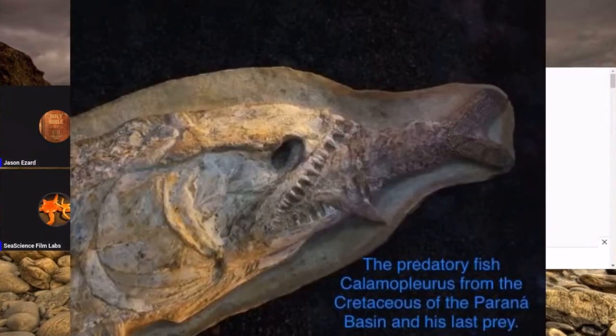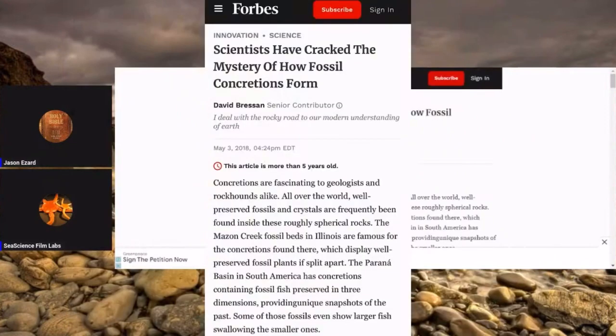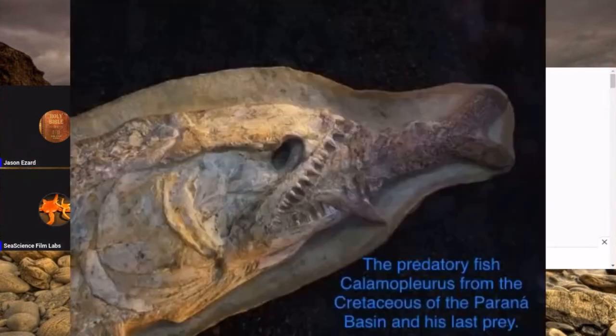And you know, this is a photo that they're talking about, one of these from the Paraná Basin in South America. So this was pulled out of the Paraná Basin fossil deposit. Isn't that amazing? So for a long time, they're wondering, how are these even made? These concretions were just an anomaly, some phenomena they didn't really understand yet.